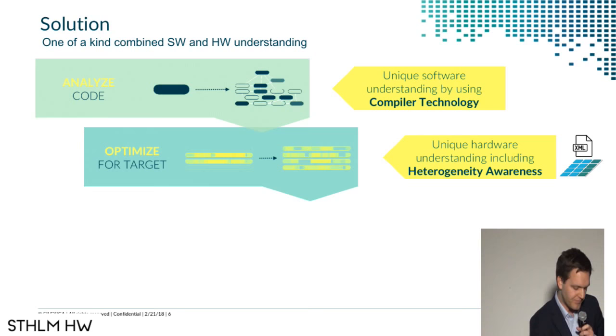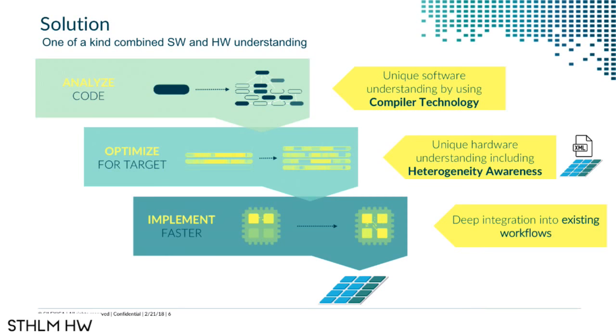And then the third step. If you have a huge model of your application, you're not going to manually change your code again, right? So certainly there needs to be a third step: how you integrate that into existing tooling, because there are hundreds of different tools and workflows.